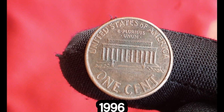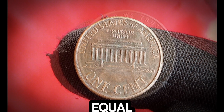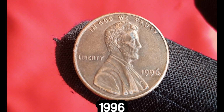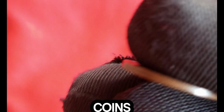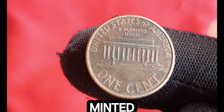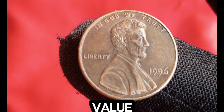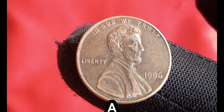In 1996, the U.S. Mint struck billions of pennies, but not all were created equal. There are three main versions of the 1996 Lincoln cent: 1996, struck in Philadelphia; 1996 D, struck in Denver; and 1996 S, proof coins, struck in San Francisco. You're probably thinking, with billions minted, how could one be worth anything at all? Well, that's where things get interesting. Most 1996 pennies are only worth face value, just 1 cent. But there are exceptions, and these exceptions can turn a penny into a goldmine.